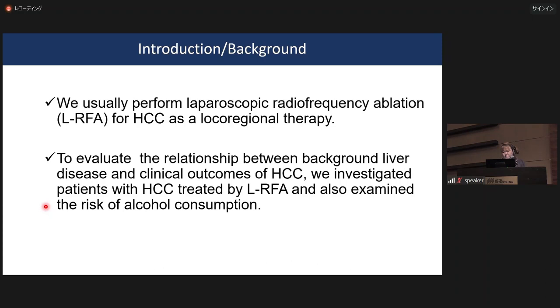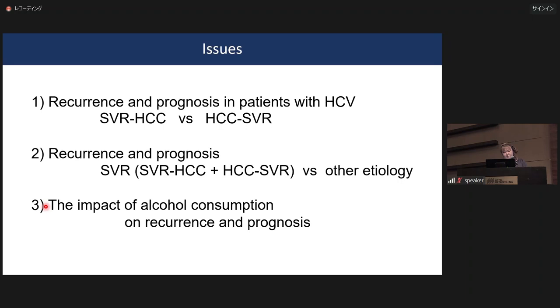So here are the three issues of this study. First, we investigate the recurrence and the prognosis in patients with HCV. Sometimes we experience the occurrence of HCC, even though patients obtained SVR. So we defined these cases as SVR-HCC. On the other hand, patients who obtained SVR after treatment of HCC were defined as HCC-SVR. From that point of view, we compared the recurrence and the prognosis between SVR-HCC and HCC-SVR.